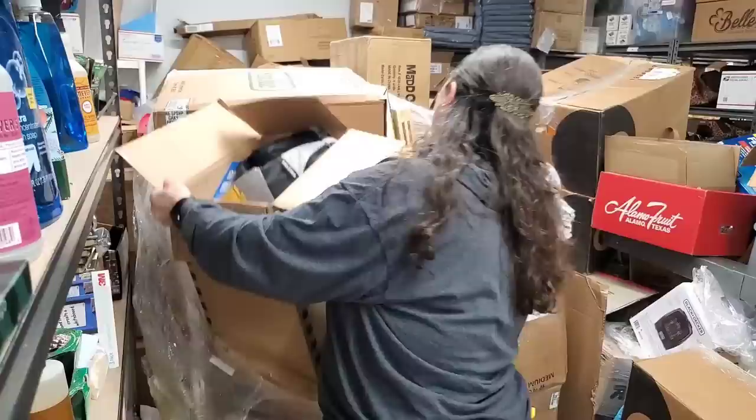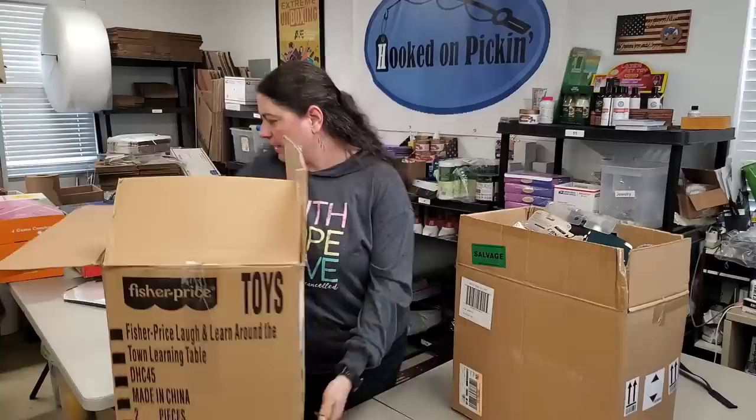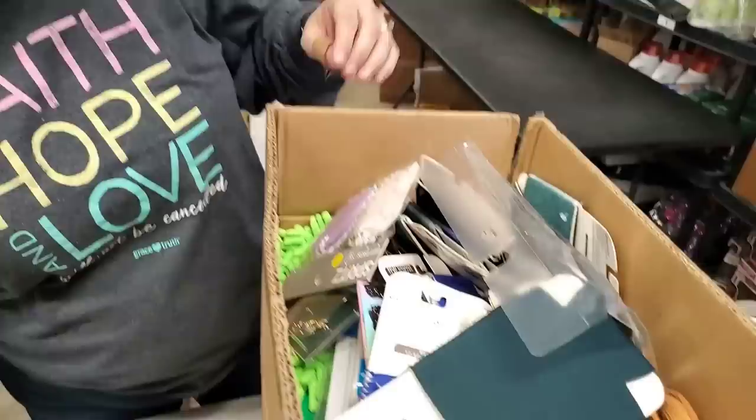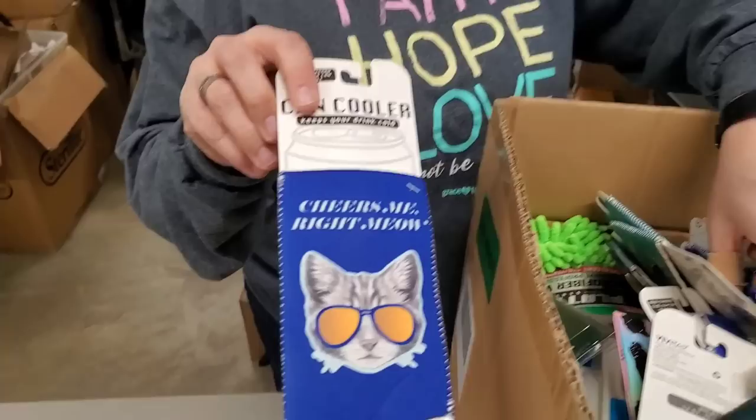Alrighty then. Let's go ahead and go through these boxes. I'm going to piece them out. I'm going to put this one up here for now. Let's go through this one. First, I need to look amazing. Boom. Beautiful. Can't see out of this one for some reason. Giant sticker on it. Okay, cool. Cool glasses. Then we got some kind of party tags. We got some Happy Camper can coolers.